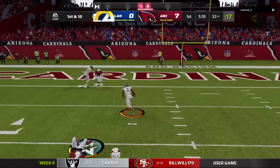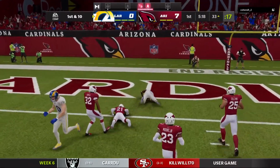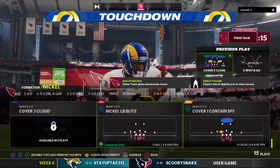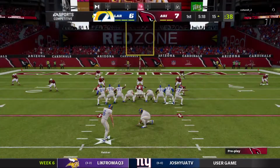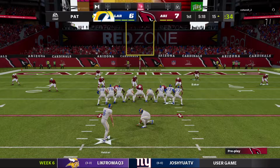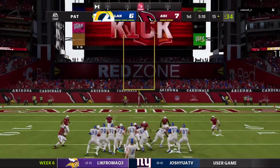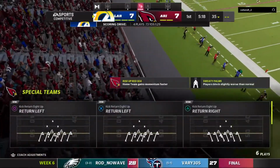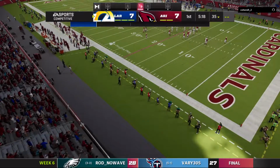So if they can get him going in the passing game, touchdown! Robert Woods, his first touchdown on the year. And the Rams are an extra point away from tying up this football game. Extra point right down the middle. And that will tie our score here in this opening quarter of play.